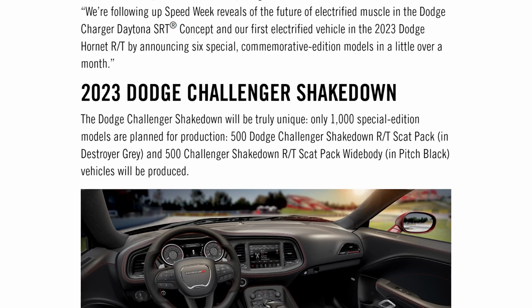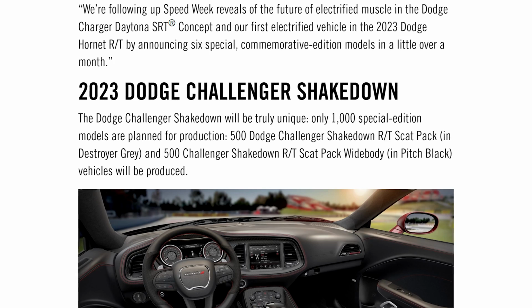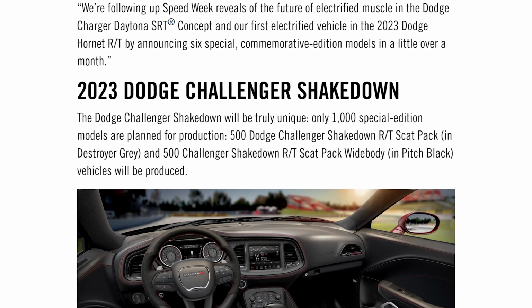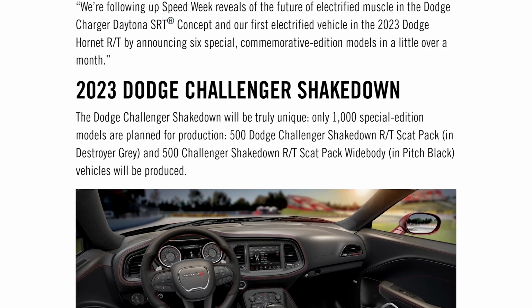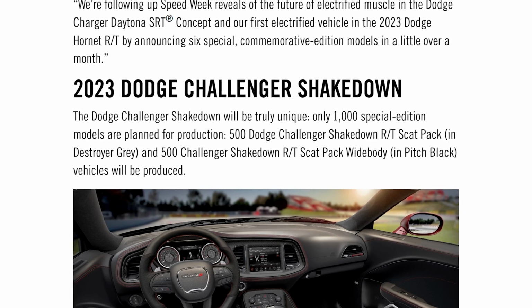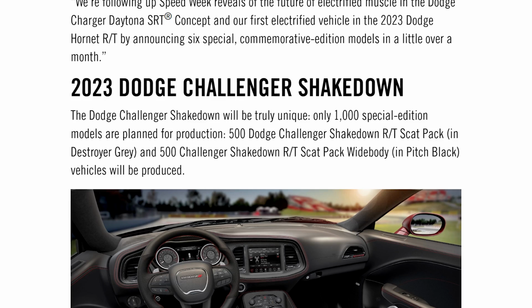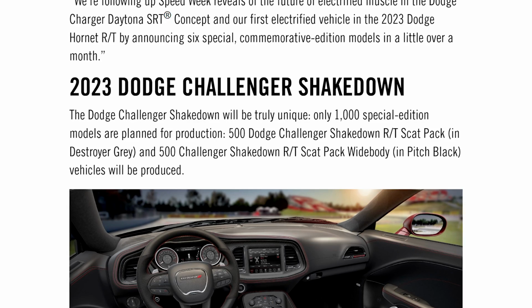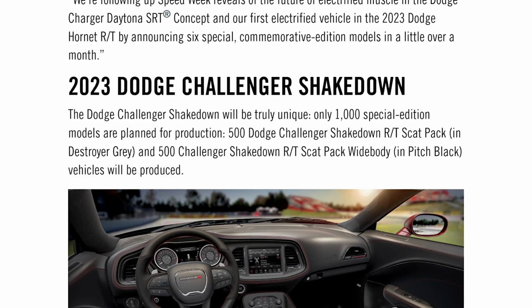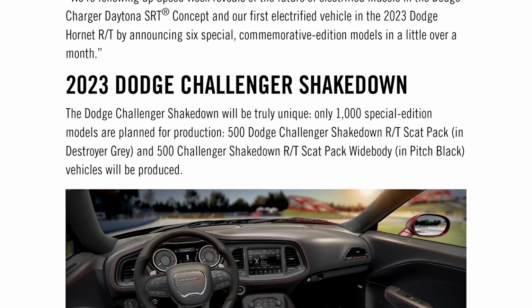The Shakedown Challenger will be limited to 1,000 total units, but there is a catch. First, there won't be any Charger models simply because Dodge never made a Shaker Hood Charger, but I think we can all agree that now would have been a great time to make that car. The only, let's say, 1,000 Charger Shakers to be made would be highly sought after. Secondly, if you want a Destroyer Grey Challenger Widebody Shakedown, you are SOL.